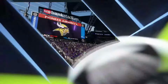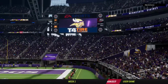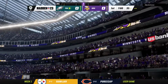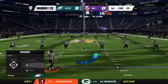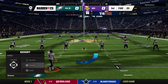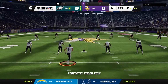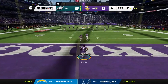A very warm day outside by Minnesota standards, but then again, it is still summer. Either way, the AC is working just fine at US Bank Stadium in the Twin Cities. Today, it's the opener of a new NFL season between the Philadelphia Eagles and the Minnesota Vikings. Two teams more than ready to get this one started. And we are underway from downtown Minneapolis.